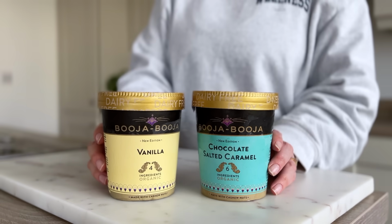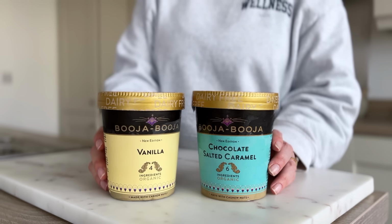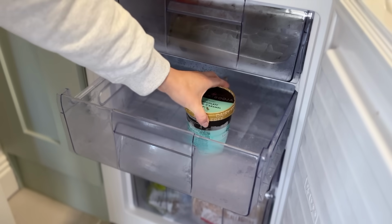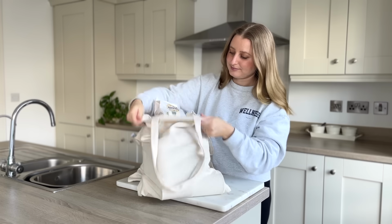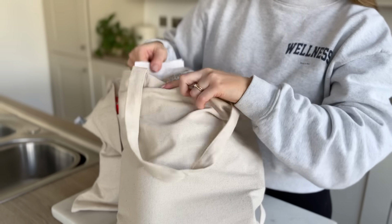We love Booja-Booja. Their chocolate is just the best, but their ice cream is the first vegan ice cream I ever tried years ago, and I always go back to it, so it's more of a treat to have in the freezer. I really love Biona's range, so you'll see a lot of it.